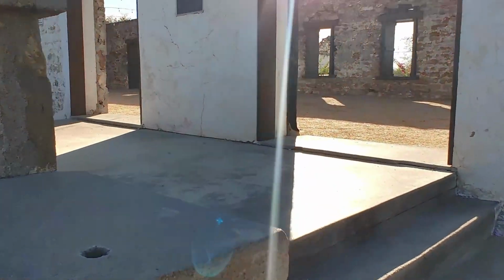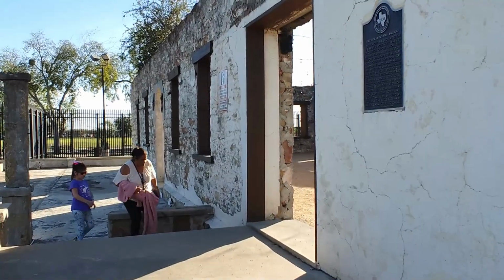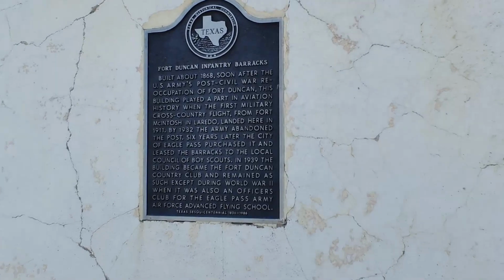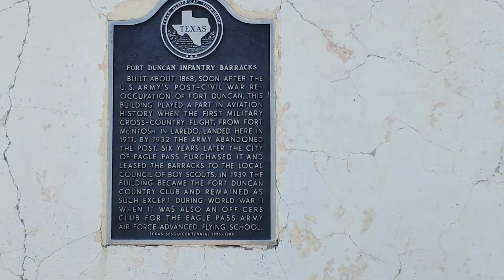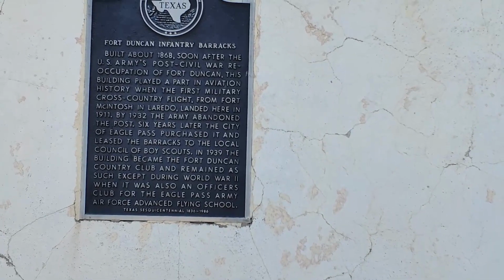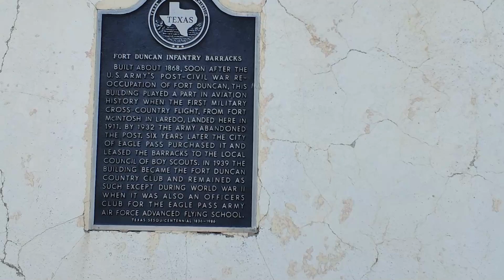And then soon after that, the Army post-Civil War reoccupation of this Fort Duncan building played a part in aviation history. So it became one of the first military cross-country flights from Fort McIntosh in Laredo, landed here in 1911, and by 1932, the Army abandoned the post.